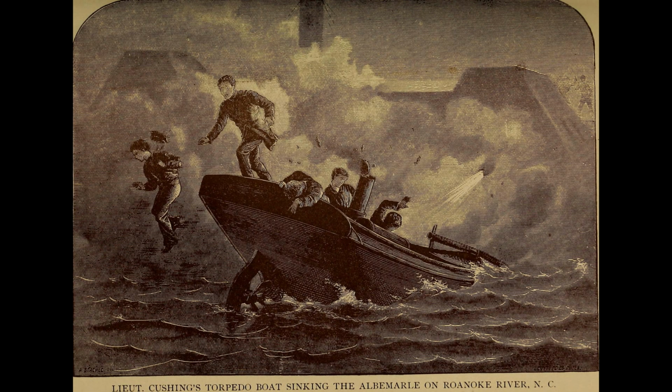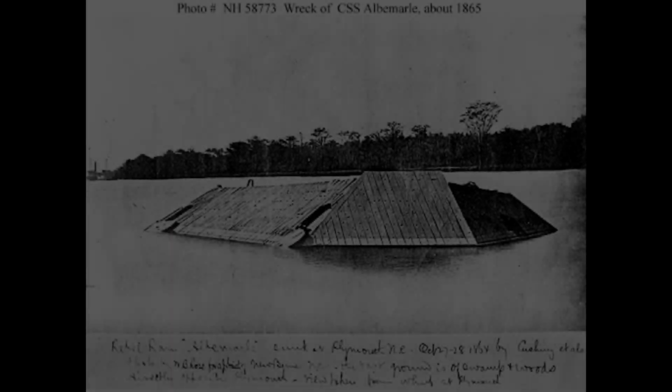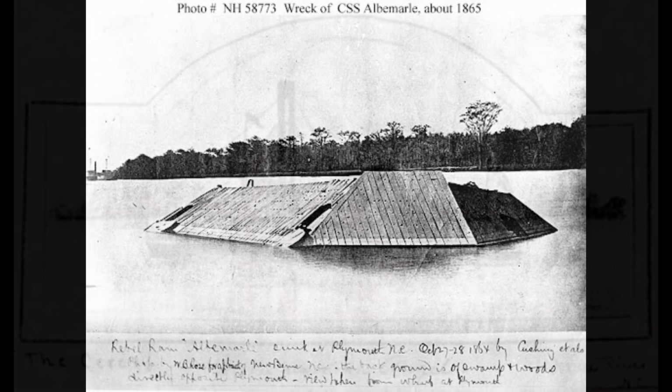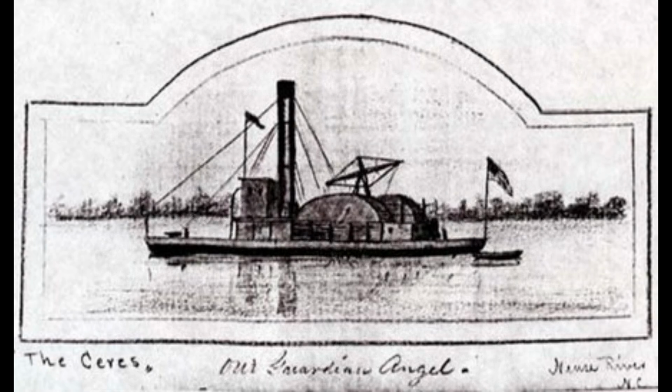Lieutenant Cushing's successful effort to neutralize the CSS Albemarle is honored by the United States Navy with a battle star on the Civil War campaign streamer. After the fall of Plymouth, the United States Navy raised and temporarily hull patched the Confederate ram. Near the end of the war, the Union gunboat, USS Southfield, towed the Albemarle to the Norfolk Navy Yard, where she arrived on the 27th of April in 1865.